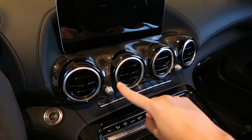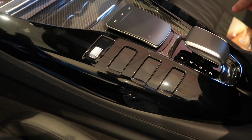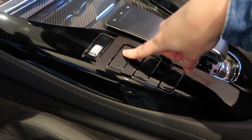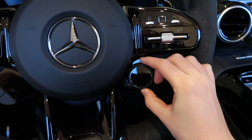You've got some more carbon fiber surrounding the AC vents, and your engine start-stop button right there. When the car is on, you'll actually see displays on these little screens, and you can actually press these. They're buttons and screens at the same time. You can also change your drive mode with this switch right here, in addition to this switch on the steering wheel.